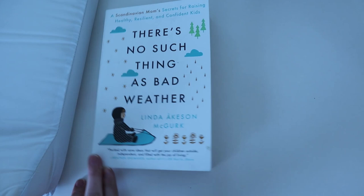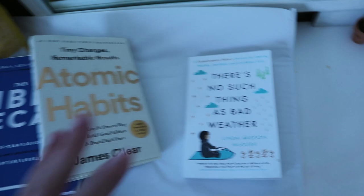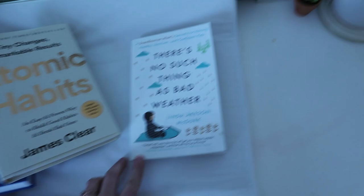And then this I have not started yet, but this will be my next book that I'm reading. There's No Such Thing as Bad Weather. This is more like a homeschooling book about how to get kids outside and the importance of being outdoors on their attitudes and their confidence. I'm really excited about it, but I want to finish and stay in a good habit with the Bible first, and then I would like to move on to this one.